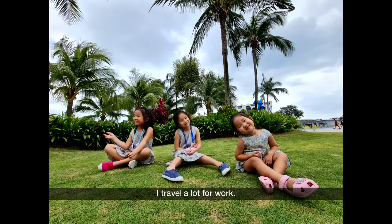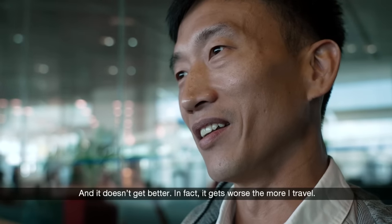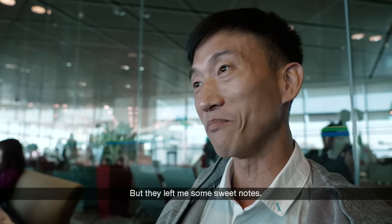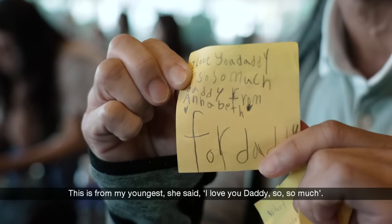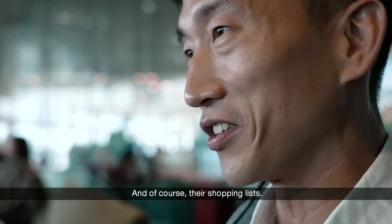I travel a lot for work. Yeah, I always get this feeling when I travel. And it doesn't get better, lah. In fact, it gets worse the more I travel. But they left me some sweet notes, and this is from my youngest. She said, "I love you, Daddy, so, so much." And of course, their shopping list.